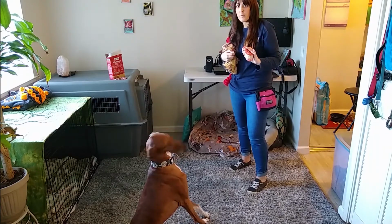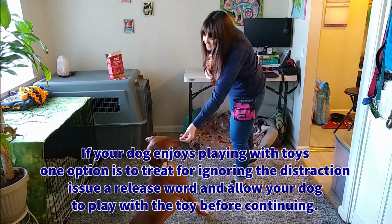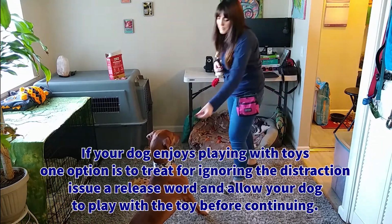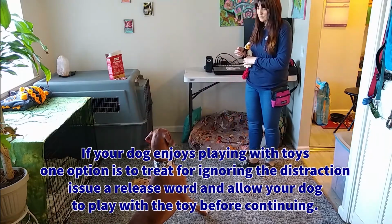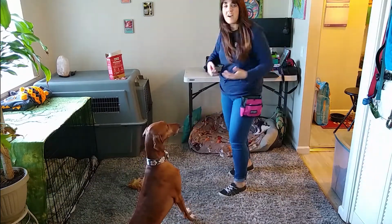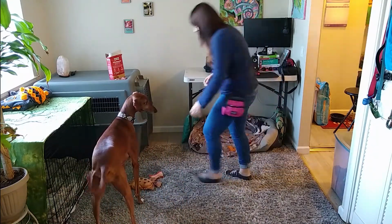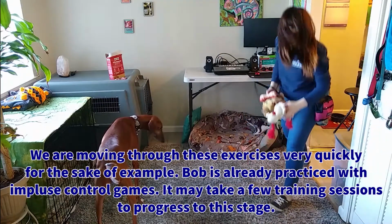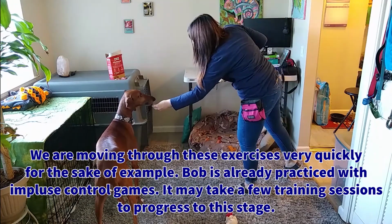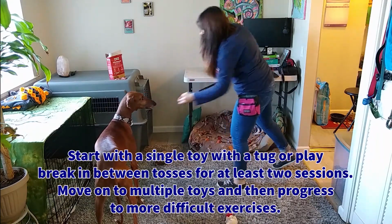So, got my toy, I'm ready to go. I'm going to throw this a little bit further away from him to make it a little easier to start. So, boy. Good job, buddy. Once you're doing well with that, I can start to make it a little bit more difficult by tossing them a little bit closer to him. Yes, good boy. Good job, buddy. All right, you ready? Good. Good job.